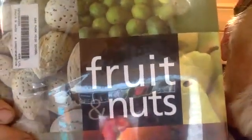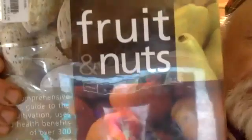Okay, so here it is. This is a book I pretty much recommend that everybody buy. So that includes all of you. It's called Fruit and Nuts. Very simple title, by Susanna Lyle. So this is a thick book. This is a heavy, big book.